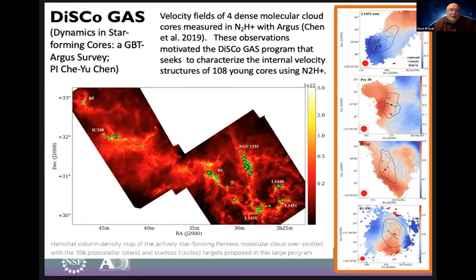And this motivated results there, where they're seeing evidence for rotation within these cores, and motivated their large project on the GBT Disco Gas. They want to look at 108 young cores in the Perseus region. They're sort of marked here in the Perseus region. This is a Herschel image, and that's what they'll target with the ARGUS observations. So they're just mapping the three arc minute maps of each of these cores.